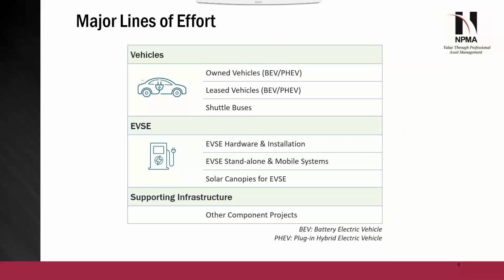The major lines of effort. So we have, of course, the two primary components of electric vehicles: the vehicles themselves and the electric vehicle supply equipment. We're dealing with different types of vehicles within the federal government. Of course, those that are owned by the components that own them, battery electric vehicles and plug-in hybrid electric vehicles, which is BEV and PHEV as we have listed here, and lease vehicles. The government has a large presence of lease vehicles that are provided by GSA to those organizations, and GSA controls them. But we still want to work with GSA to make sure that we can get electric vehicles into the inventory where possible, and shuttle buses. We've learned that shuttle buses are a good way to reduce greenhouse gas emissions. If you can get an electric bus versus a gas or a diesel bus, that would be an optimal way, or a big way, to show that you're making change.